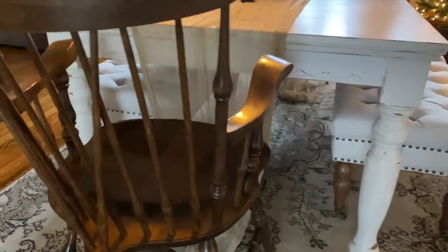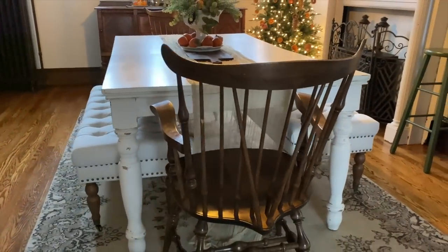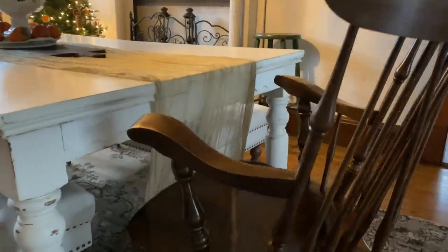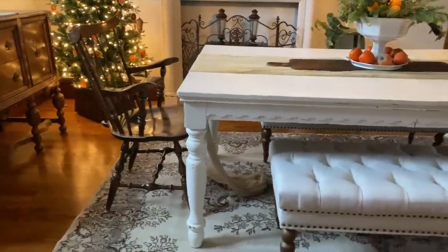Can you believe I found two vintage Windsor style back chairs for only $10 a piece? When I saw these, it was a split second that I grabbed that tag off the back and knew they were coming home with me.